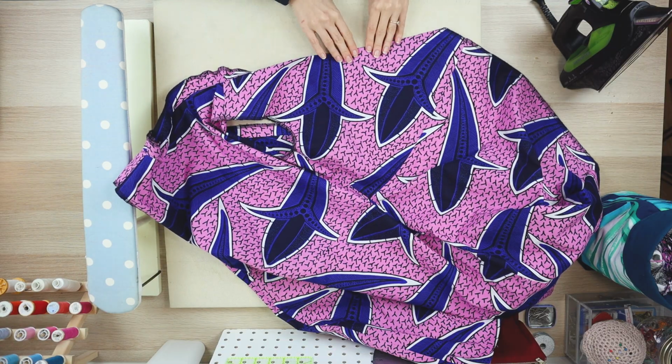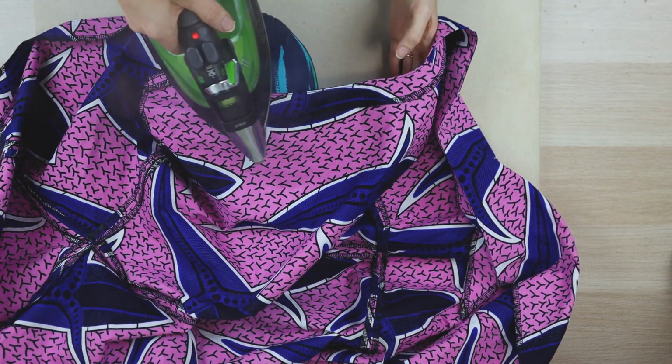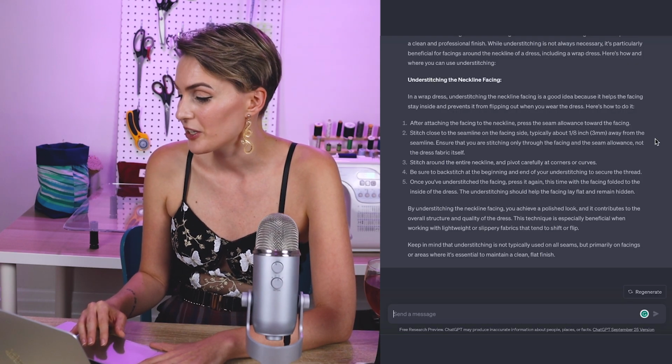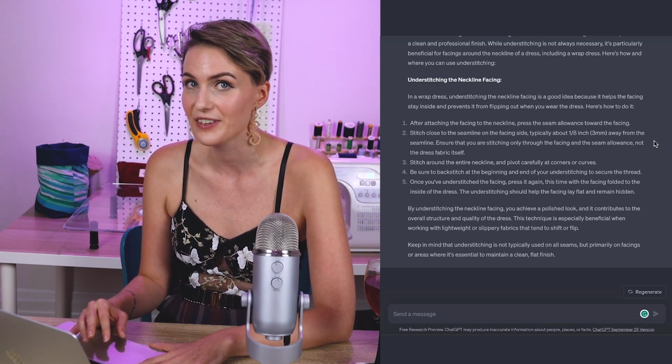Once you have understitched the facing, press it again, this time with the facing folded to the inside of the dress. The understitching should help the facing lay flat and remain hidden. Keep in mind that understitching is not typically used on all seams, but primarily on facings or areas where it's essential to maintain a clean, flat finish. I personally love understitching. When I learned that technique, my garments started to look so much better, so much more professional. Highly recommend understitching. If you're not understitching already, you really should get started.